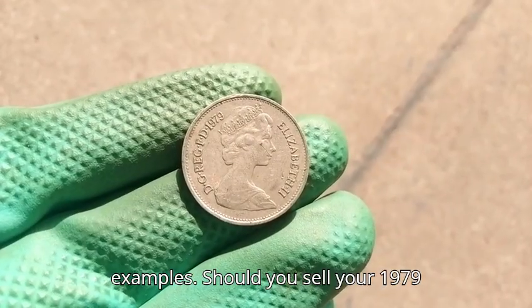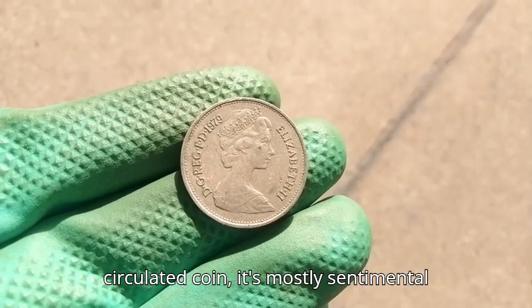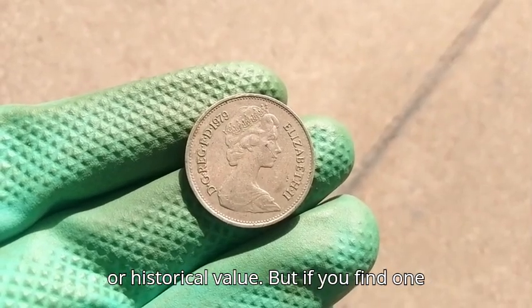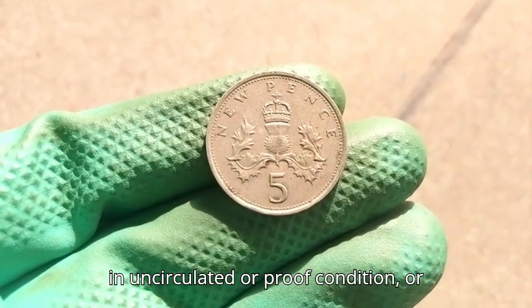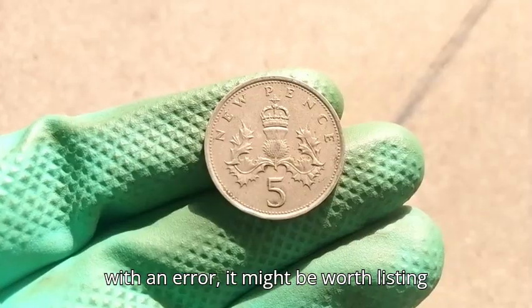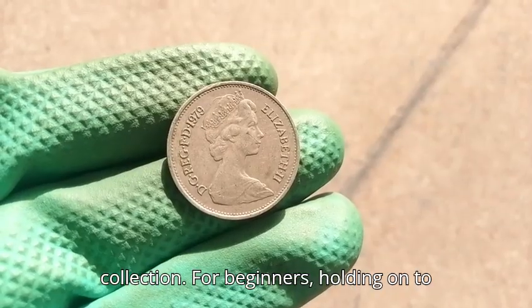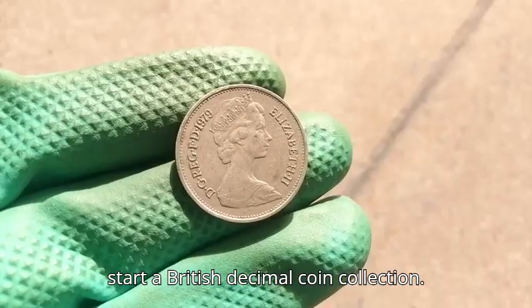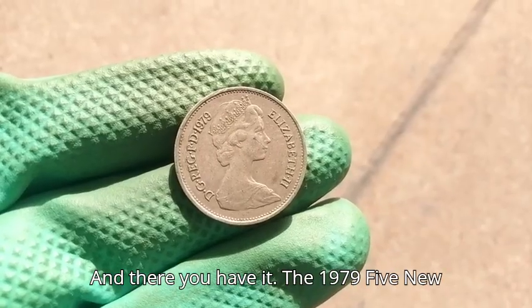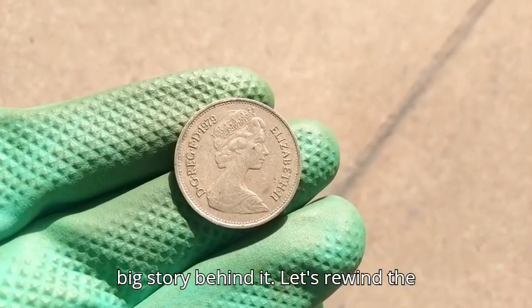Should you sell your 1979 5 new pence coin? If it's just a regular circulated coin, it's mostly sentimental or historical value. But if you find one in uncirculated or proof condition, or with an error, it might be worth listing on eBay or showcasing in your coin collection. For beginners, holding on to a few 1979 coins can be a great way to start a British decimal coin collection, and there you have it. The 1979 5 new pence coin, a small piece of metal with a big story behind it.